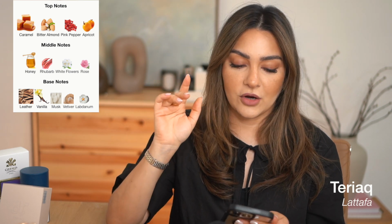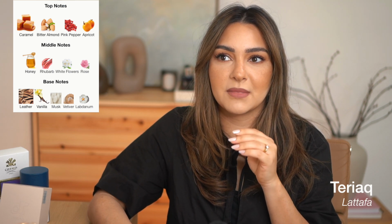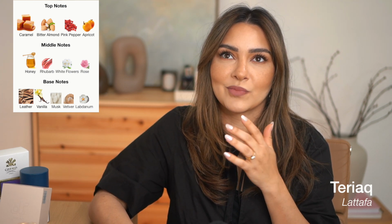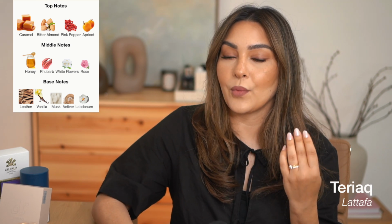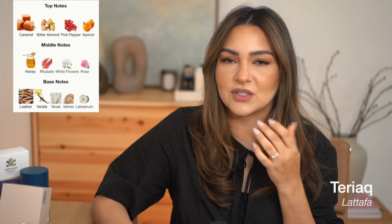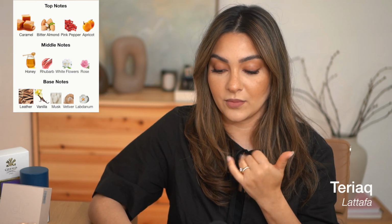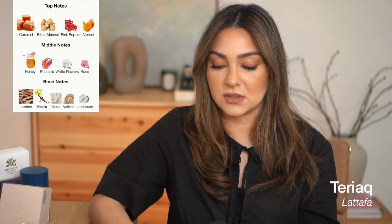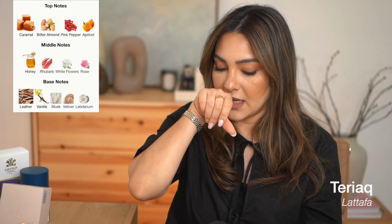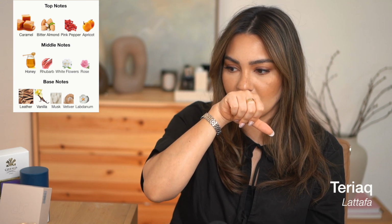And then it also has this bitter almond, which I love in Good Girl Blush, because it makes it quite creamy, but not in a sweet way, and smooth, I should say. Then you do get the honey. I get it on my skin, and the blossoms, like the white blossoms and the rose, definitely. I don't really get leather or vetiver or labdanum, not at all.